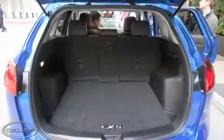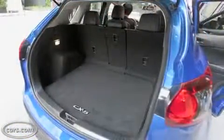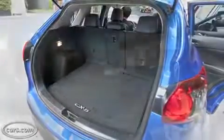Behind the second row, about 35 cubic feet of cargo space. Fold those seats down, you're looking at about 65 cubic feet of maximum space. Not bad again, considering how small this is.